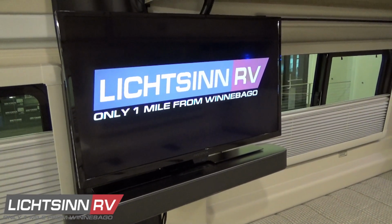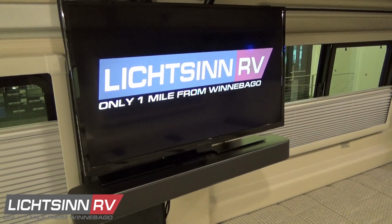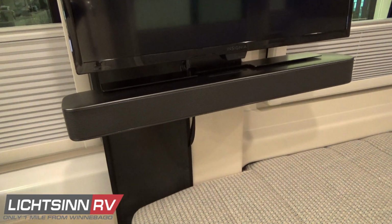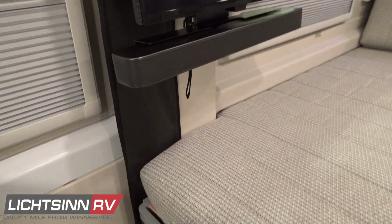For the audio-visual system, this is a 24-inch high-definition television on an articulating mount that also includes the Bluetooth soundbar, so it can be maneuvered away from the wall for use from the front cab seats that become integral lounge chairs or from each of the individual twin beds.